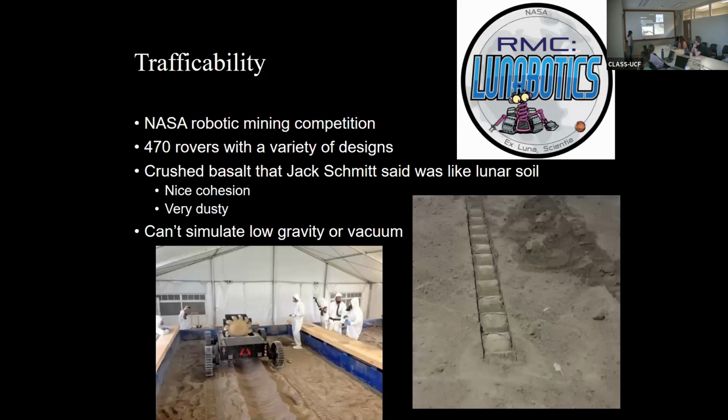We talked a lot about this robotic mining competition where they saw a bunch of rovers with a bunch of designs, and they used this soil that was the crushed basalt that one astronaut said was like lunar soil. The only thing with this competition is that they can't simulate low gravity or vacuum environment, but it's still cool to see these kind of things. And I thought this was really cool, how they compacted it, and it was like toe holds to push themselves.